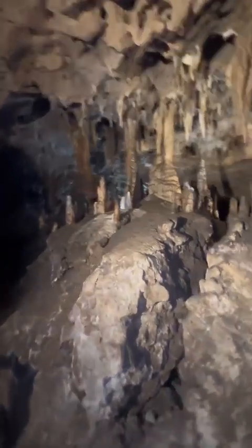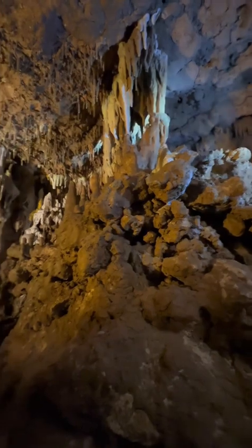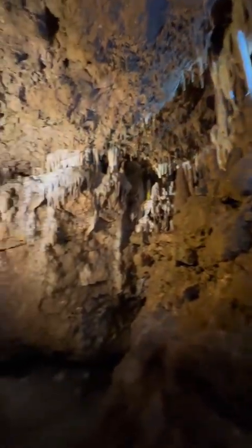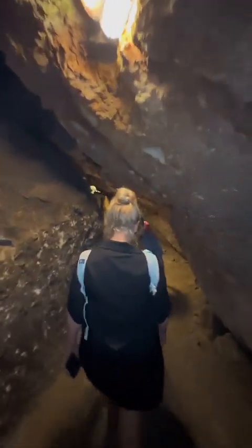I'm not gonna lie, when we first walked down there, I did feel a little bit claustrophobic. Like, I felt uncomfortable. It was dark and it felt enclosed. But once I was down there for a few minutes, I honestly felt way more comfortable. It is super cool down here and definitely not an experience to miss.